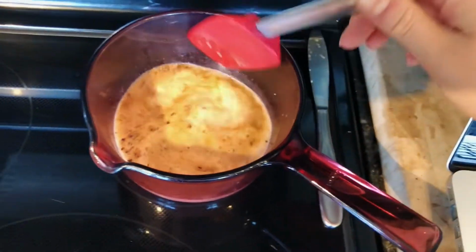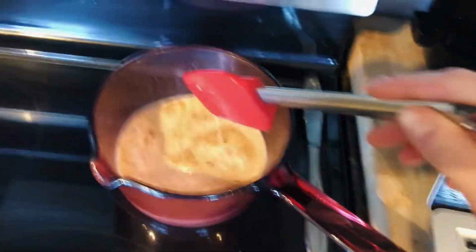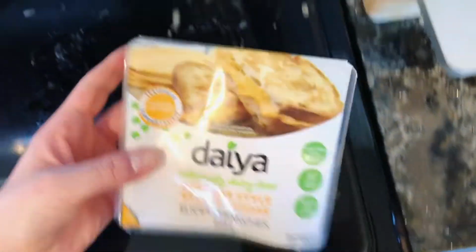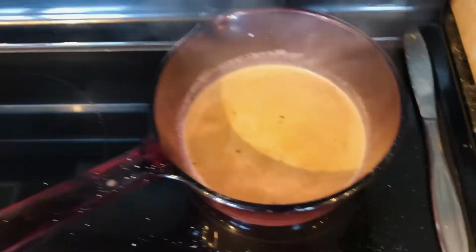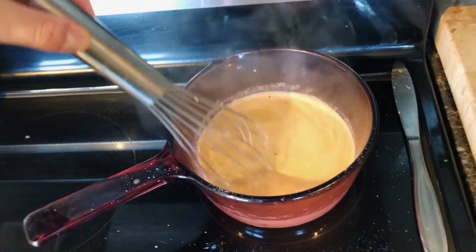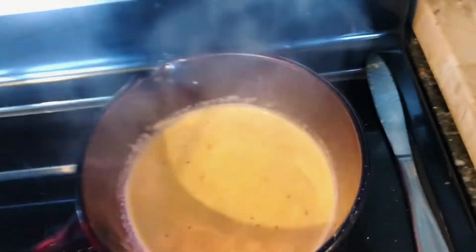Just melted some vegan butter and put some almond milk. This is just the unsweetened original, and garlic, and then our noodles. This is the vegan cheese that I'm using. Oh my god, that's kind of hot. Slices like these. So I just added some into the sauce, and now we're just kind of mixing it and thickening it up with some flour and adding in all the spices.